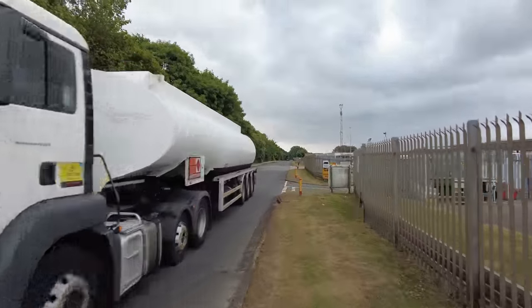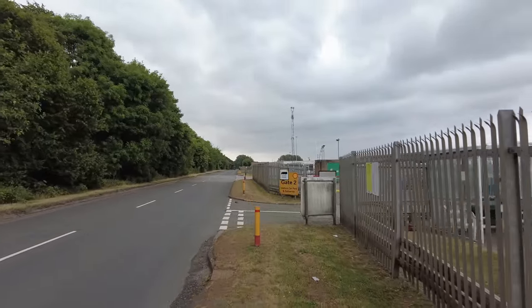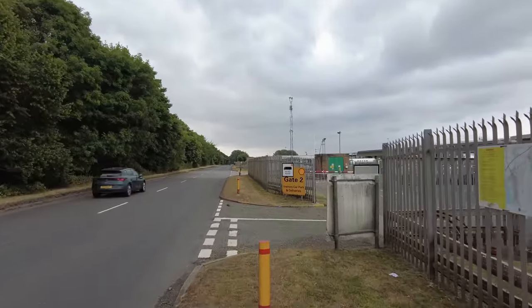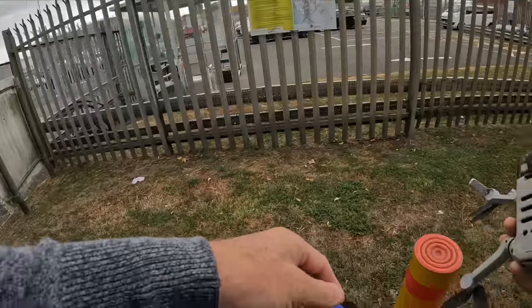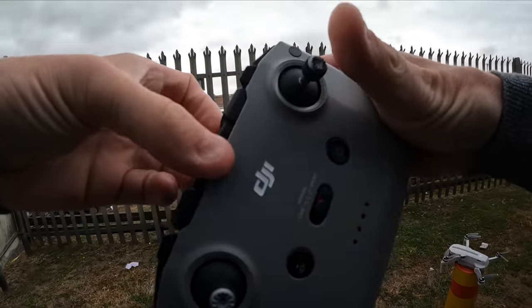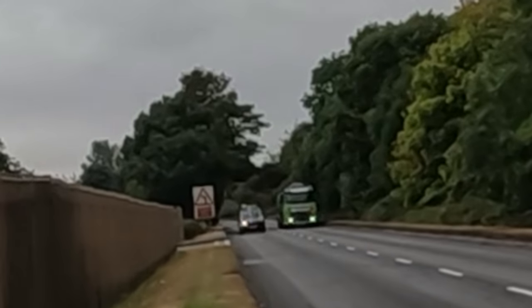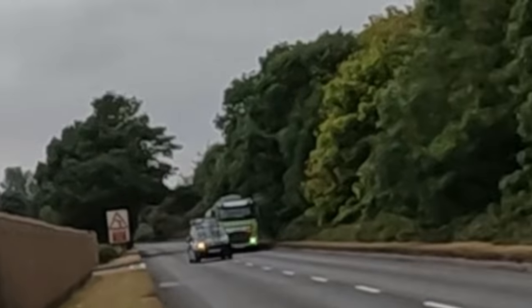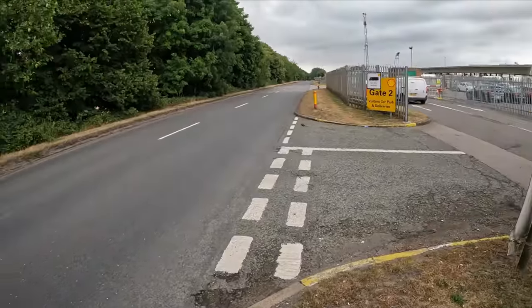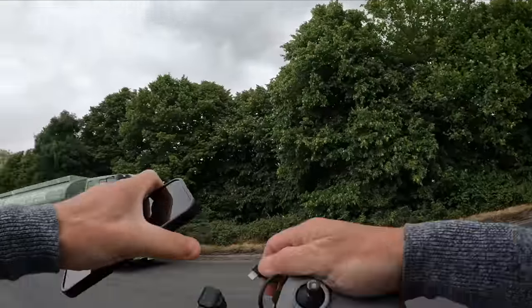So there's only one thing for it. Let's get David up and see what it looks like from above. Look at that vehicle overtaking the tanker. Good job nothing was coming from the other side. MK16 NVO.